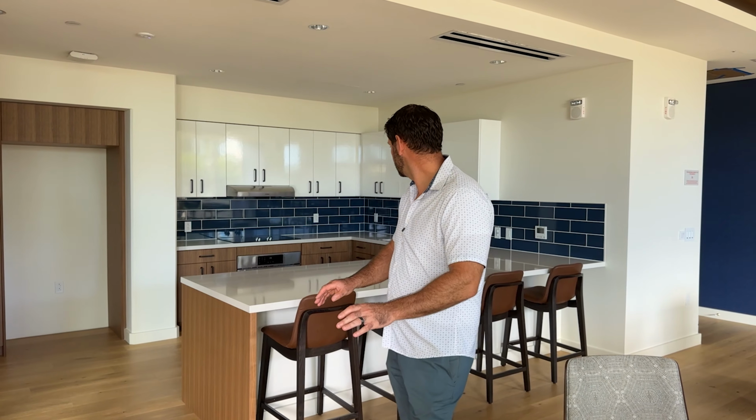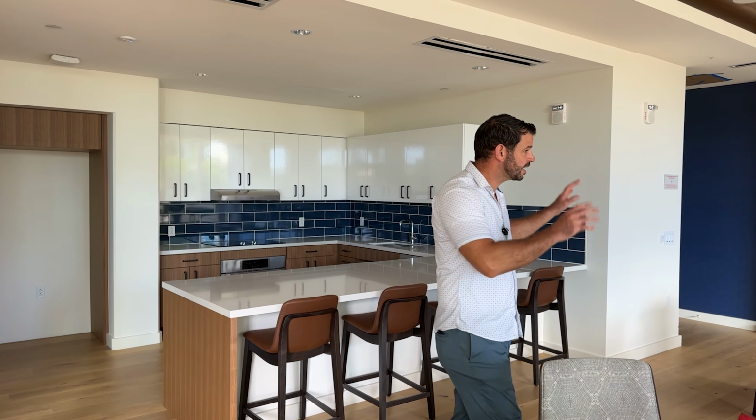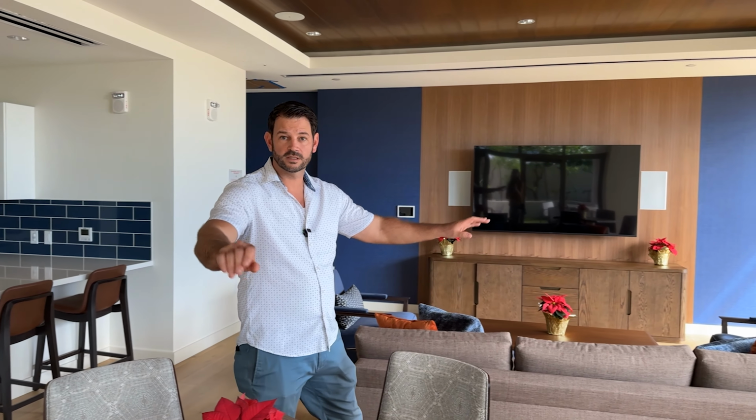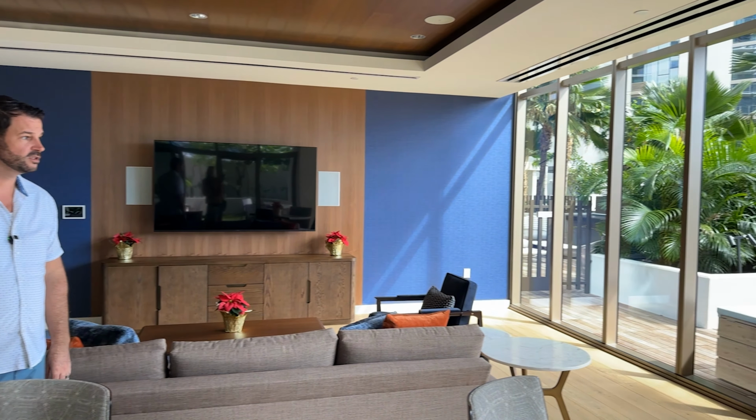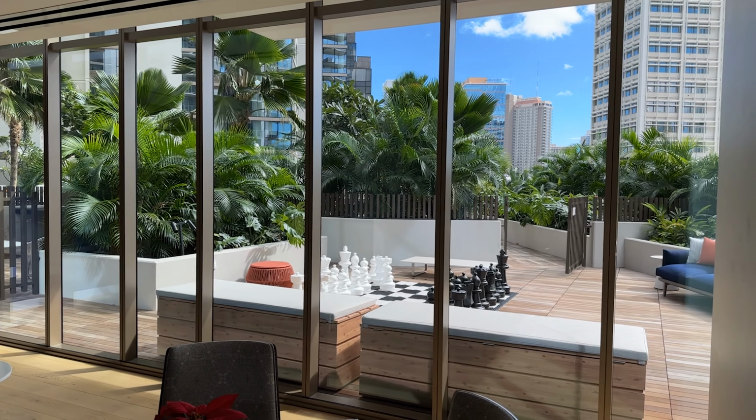So we're at the room known as the social club. So this is one of those private areas that you could reserve to come here and throw a party with your friends and families. Full-blown kitchen, plenty of seating, nice big screen TV, and then it rolls right out onto the 8th floor here, so you can utilize the outdoor space as well. So great area here for entertaining.